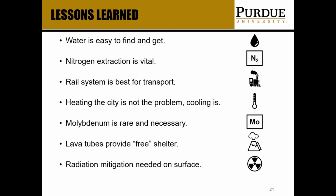Although the lava tubes are pre-existing, we found that it's not just as simple as building a city inside the lava tube, because these structures are not stable or safe enough. We had to implement significant reinforcements to ensure the citizens of the city are safe from collapse.